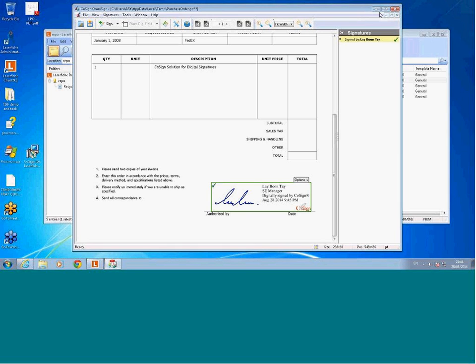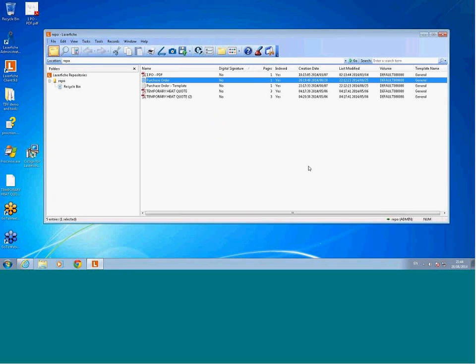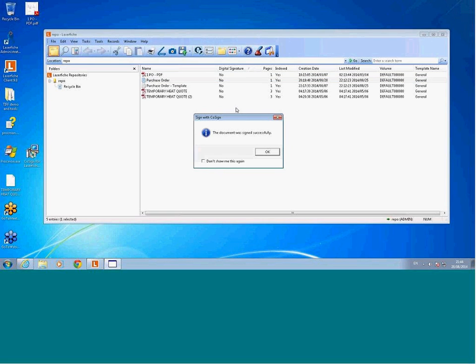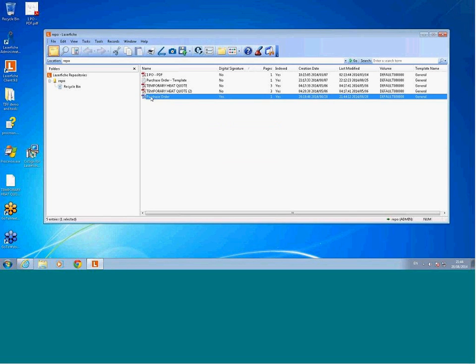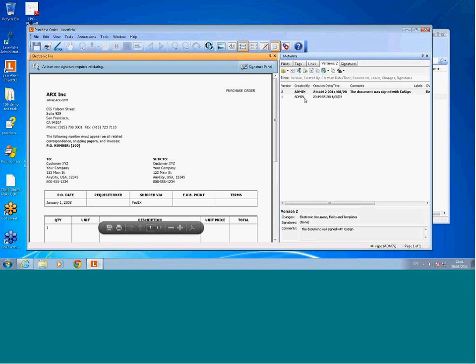Now all the user has to do is to close the signing application and save the document back to Laserfiche. Just say yes, and what Laserfiche would do next would be to check the signed PDF back into the repository. It tells you that the document was signed successfully, and now I have a signed PDF inside my Laserfiche. I can double click on it.